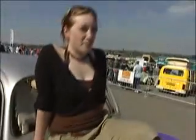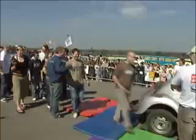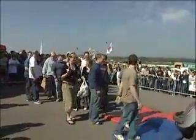Right, today we're trying to break the record for how many people we can get into this Beetle. Last time I think they had 88, and we're going to see if we can beat it, which I'm sure we can. Lots of room in these old things, definitely. So here we go, it's the first people going into the park.